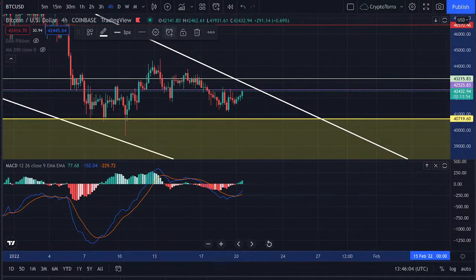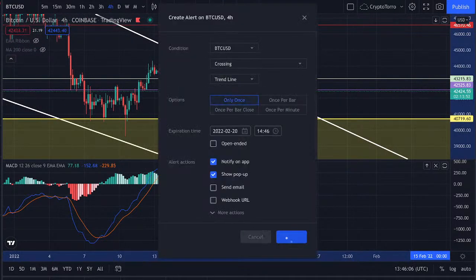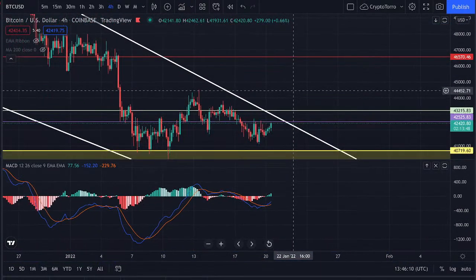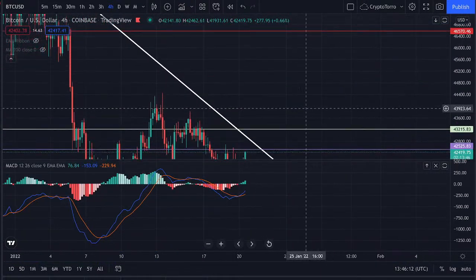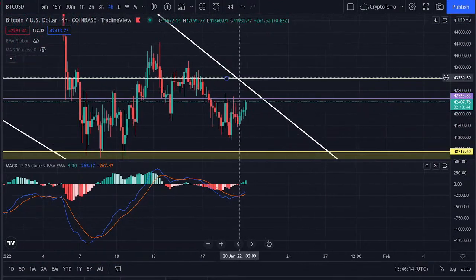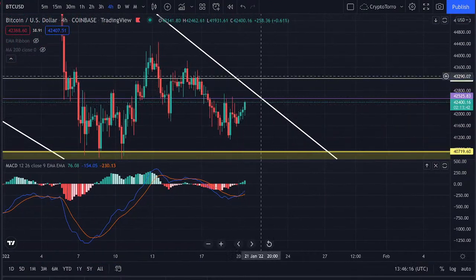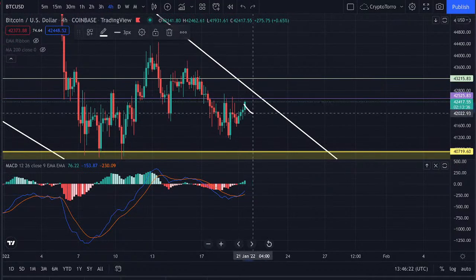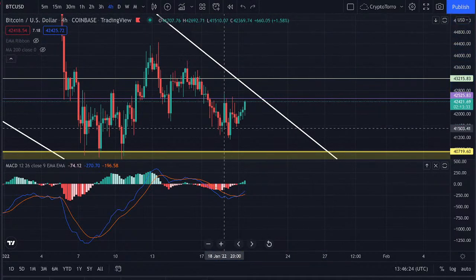Sorry for this, but I will be placing as well a trend alert on this trend line, because if you do not know, I am going to enter a major trade once we do actually break outside and above this descending resistance. Why am I going to open this major trade? Because I am absolutely sure that we are going to experience major momentum towards the upside on Bitcoin.